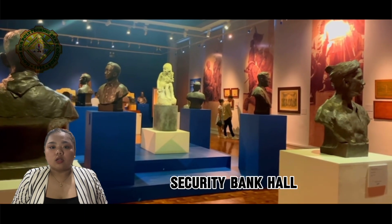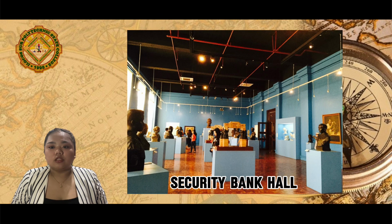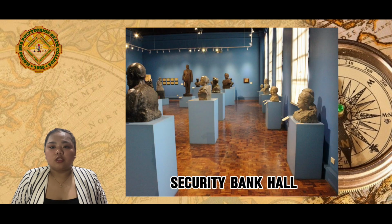Security Bank Hall. National artist Guillermo Tolentino, 1890 to 1976, dominated Filipino sculpture in the 1920s to 1970s and the decade beyond, particularly in portraiture and human forms. He followed the classical style and mainly created sculptures in plaster and metal.